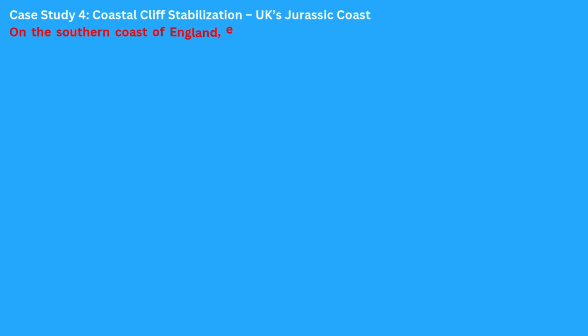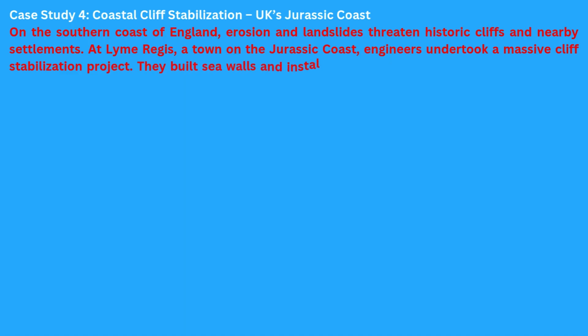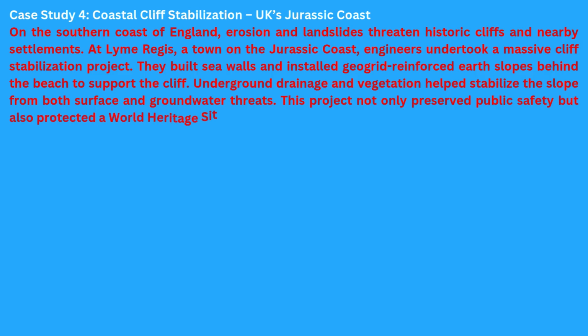Case Study 4. Coastal Cliff Stabilization, UK's Jurassic Coast. On the southern coast of England, erosion and landslides threaten historic cliffs and nearby settlements. At Lyme Regis, a town on the Jurassic Coast, engineers undertook a massive cliff stabilization project. They built seawalls and installed geogrid-reinforced earth slopes behind the beach to support the cliff. Underground drainage and vegetation helped stabilize the slope from both surface and groundwater threats. This project not only preserved public safety, but also protected a World Heritage Site from collapsing into the sea.